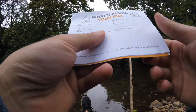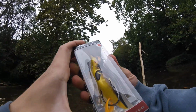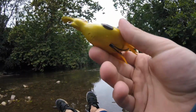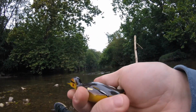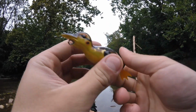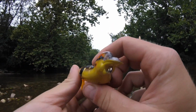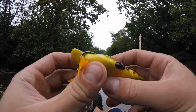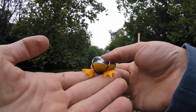First up, for $11.99, we have Danny the Duck from Weston. Pretty cool little bait. I'm gonna bust this guy out. Been seeing a lot of videos of people using these lately. Got the hollow body, nice and soft, realistic. Something that bass will definitely eat. Actually probably catch a pike on this. I don't know if I'd find anywhere around here where I could use this, but I'm sure it would get eaten. Real nice bait. Basically a hollow body frog.